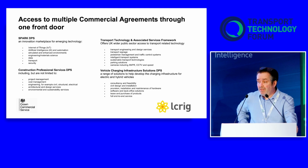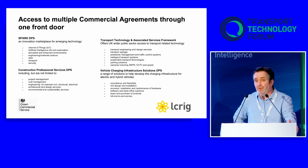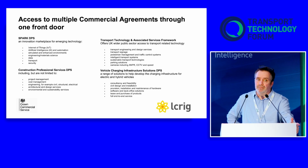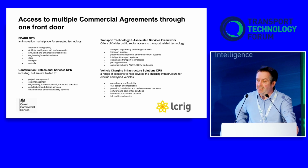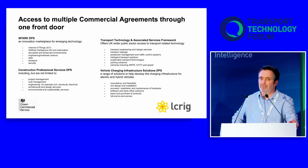We've got a DPS on vehicle charging solutions, so that could be really important going forwards in the future, to look at how we build our collaboration across LCRIG on electric vehicles, the whole electrification agenda. And also across CCS, we've got our construction professional services DPS in scope as well, to give you access to consultancy advice around some of the construction and infrastructure projects that you might be looking at. It's unique for CCS, actually. It's a first where we've had a partnership that is multi-agreement internally within CCS. So we've joined together a number of different commercial teams to support this initiative.